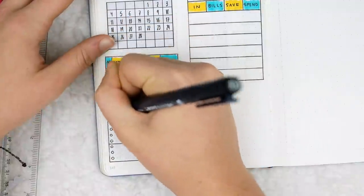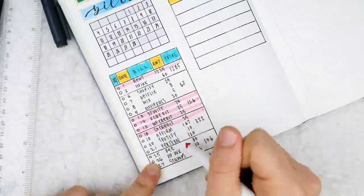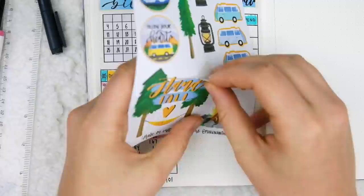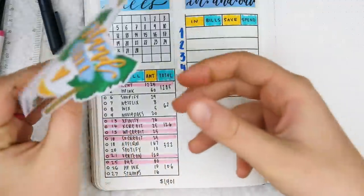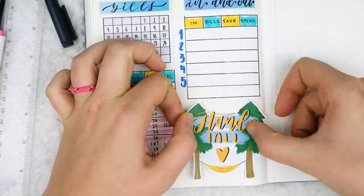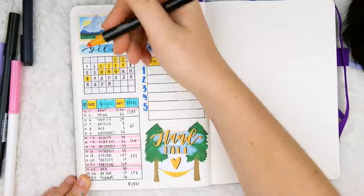For my bills, I also decided to highlight all of the bills in pink that aren't paid automatically, so that way I can easily see which ones require me to pay manually. To finish off the spread, I'm then using this decorative sticker from the kit to fill in the empty space in the bottom corner. And finally, coloring in the days that bills are due on that Medium calendar.